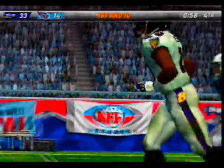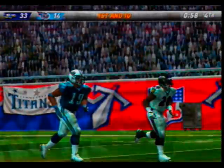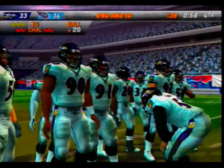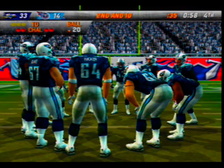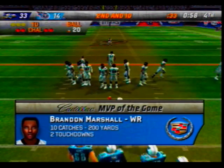And they have to go to the air because they need big plays fast. That's right. You got to have composure in these situations. Find your receivers who can pick up yardage after the catch. But most importantly, you have to keep the chains moving.